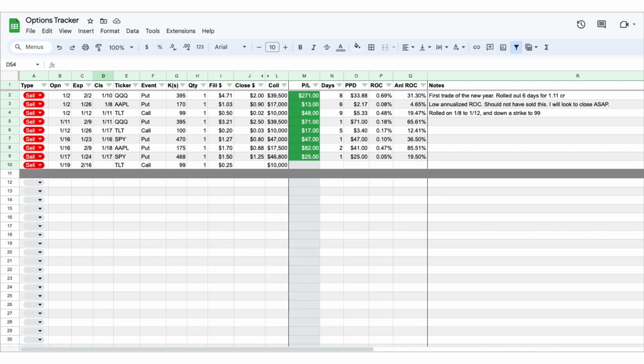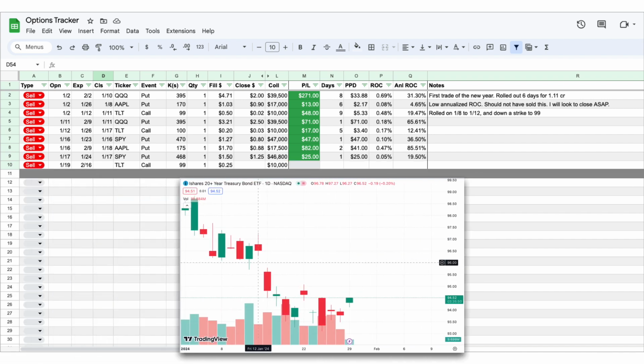Next up was another covered call on TLT. Sold this one on the 19th with a 2/16 expiration date. I was aggressive here and sold the $99 strike right away. That's $1 below the price where I was assigned, but that was a long time ago. And anyway, I still only received 25 cents credit for this call. And that trade is actually still open.